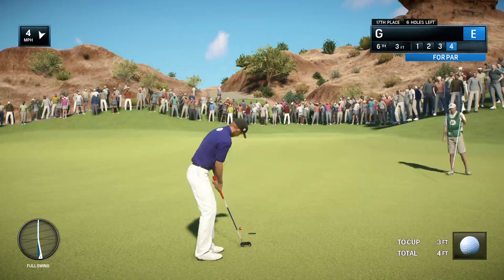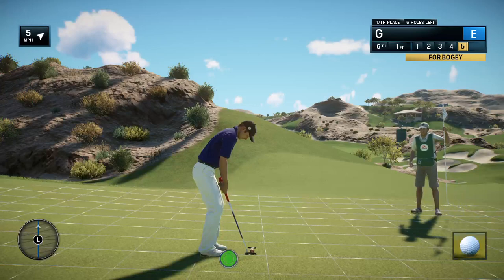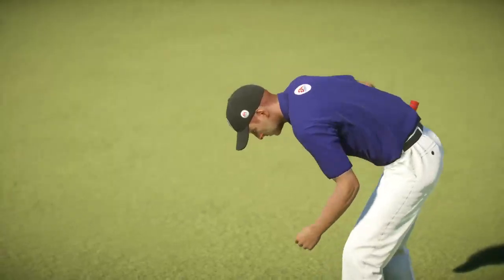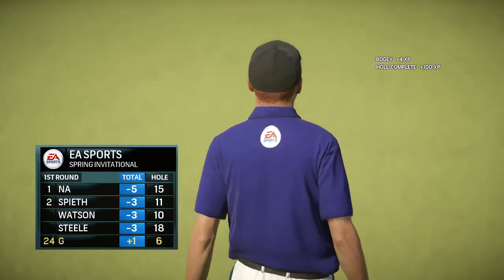What? That's costly right there. It's a dead-end shot. Just a little tap in here. So that's a bogey, and now to one over par for the tournament.